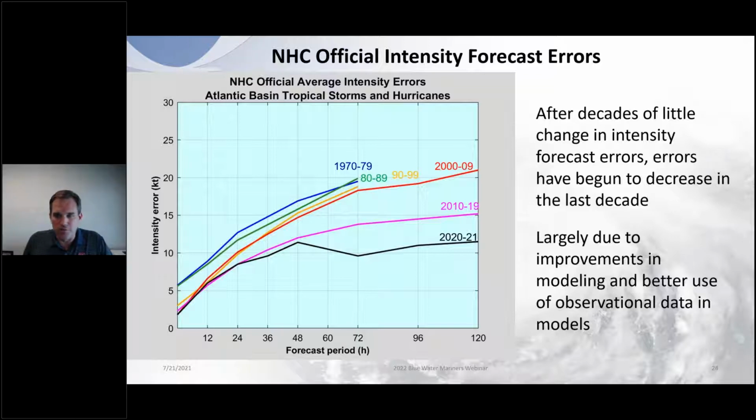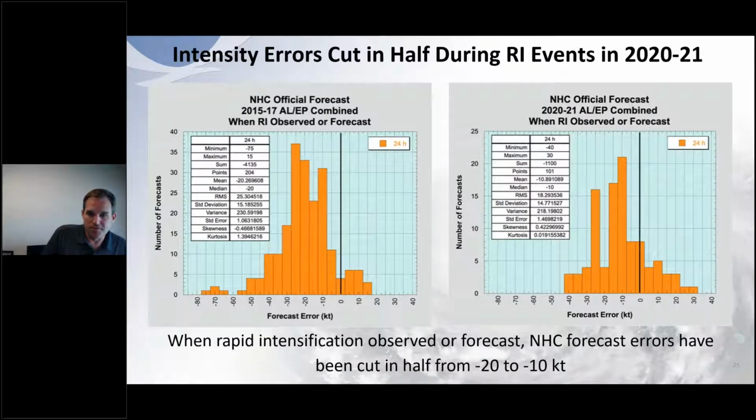And this is largely due to improvements in numerical modeling, models like HWRF that I just talked about, and better use of observational data in the models. We're getting Hurricane Hunter aircraft reconnaissance data, dropsondes, radar, flight level winds, all that's now getting assimilated into some of the models. And that's really helping improve their initial depiction of the structure of the storm, which helps make the intensity forecast better. And then also improvements in forecasting rapid intensification that I'll talk about next. And this has helped bring those average forecast errors down as well.